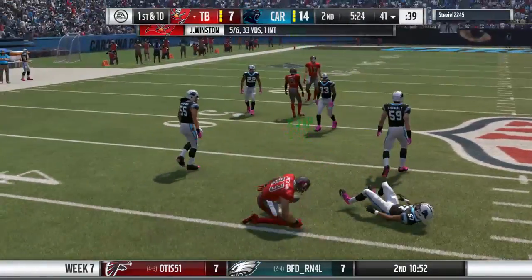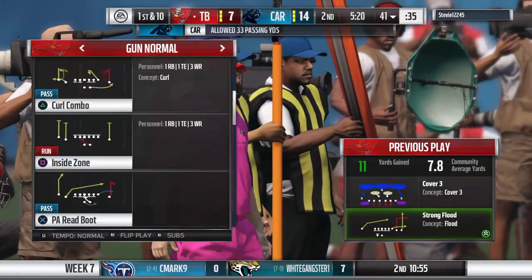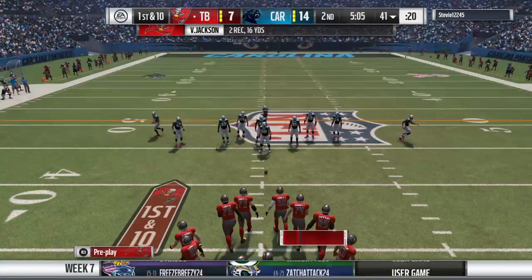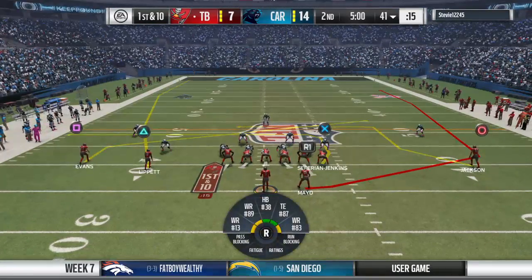Jackson's got it over the middle. 11 yards on the pickup, and it'll give the Bucs a 1st down. Brandon, so many times we see the crossing route start as a quick hitter, but in this play, he had time in the pocket and waited for him to clear going across.